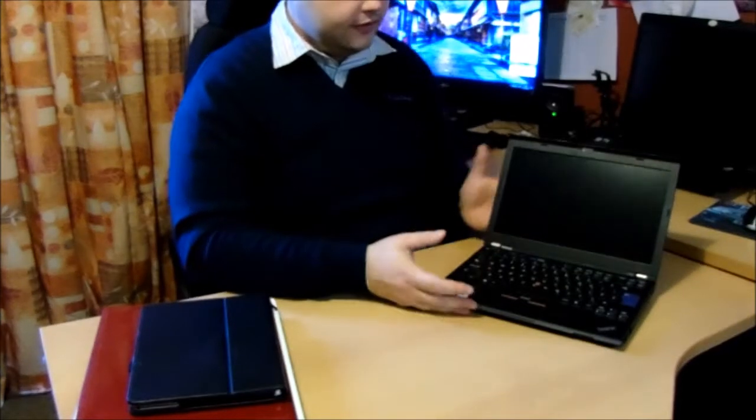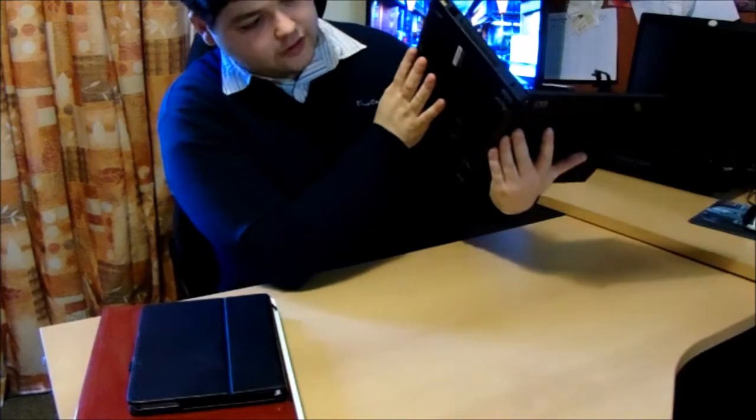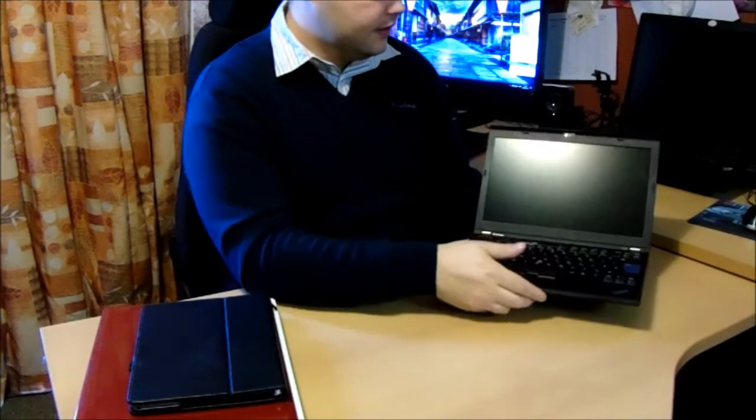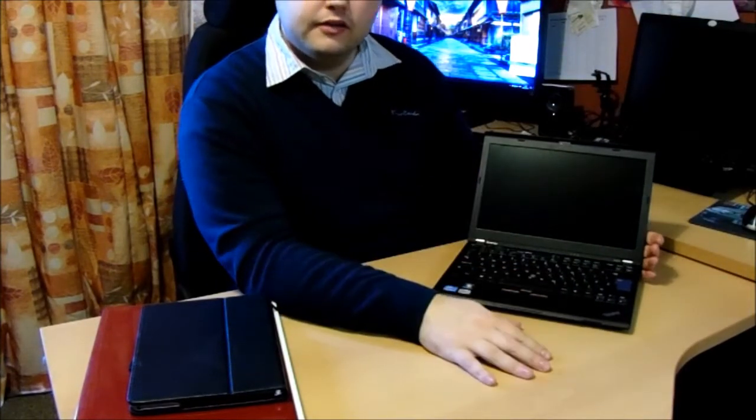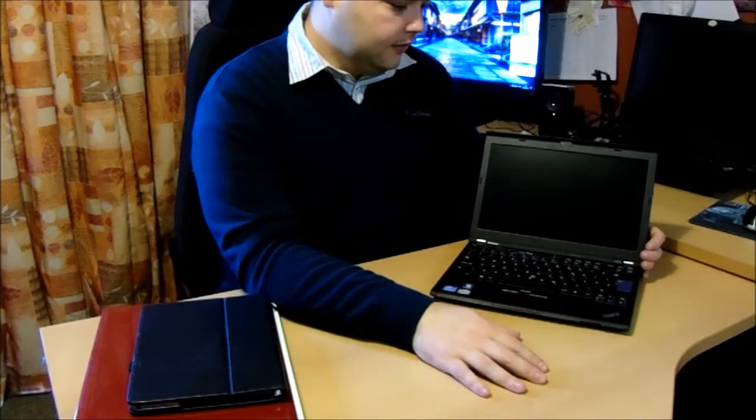You know, it's a nice size. You can get different batteries for it. I think this is the 4-cell or the 6-cell. I'm sure someone knows. And that gets about 9 hours on normal use. If you start playing games or something on it, then it's a lot less.